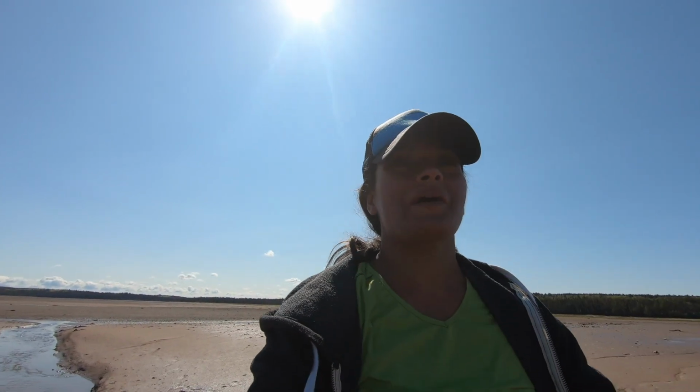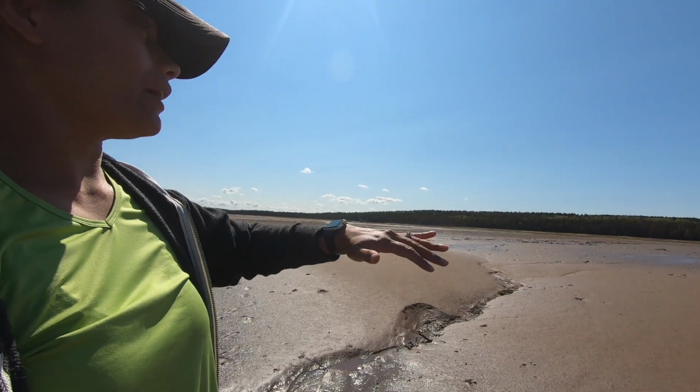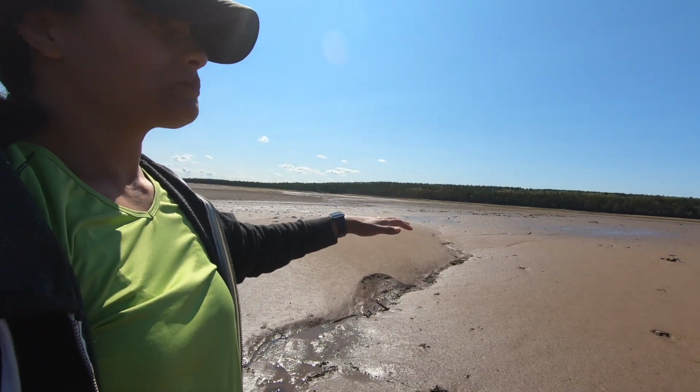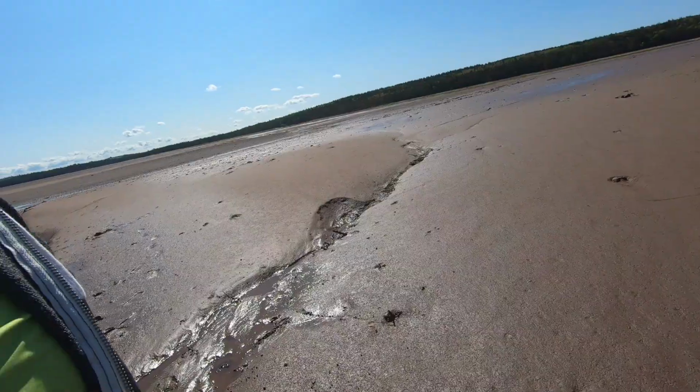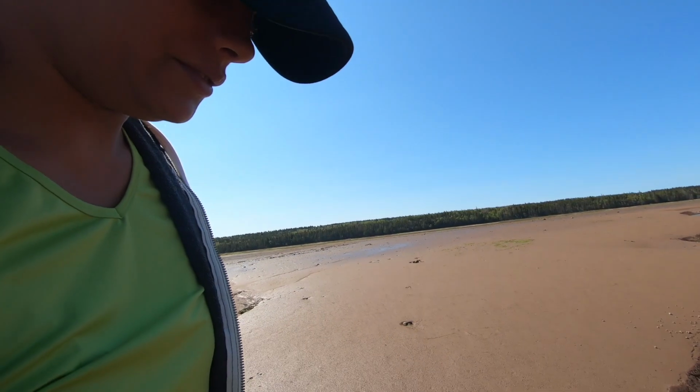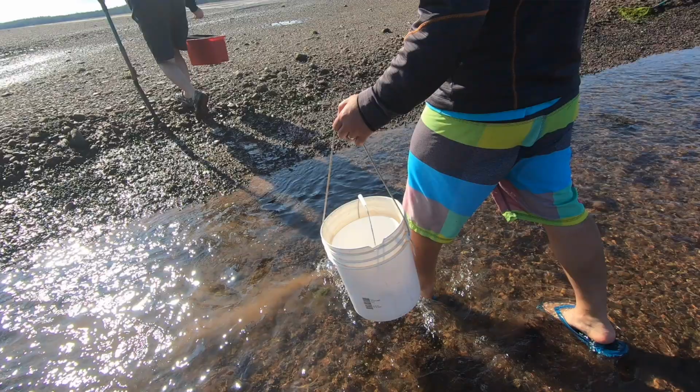Clam digging is the best. So you basically walk out when it's low tide and you find little holes, something like that. You need to take a shovel, scoop it out, got your clam.